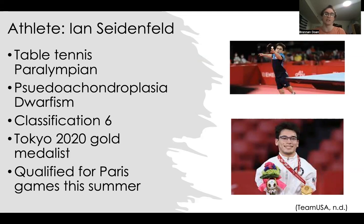But basically, what's different from achondroplasia, which is the most common form, is that he has a normal-sized head and body, but it's his legs and limbs that are the only things disproportionate to the rest of his body. That does qualify him for the class 6 classification spot. And he's so good and still young enough. He is almost our age, like 22 or 23. He already qualified for the Paris Games coming up this summer, which is super cool. And I actually hope I am able to watch it now.